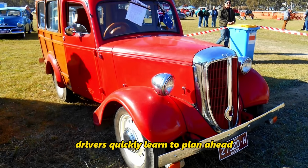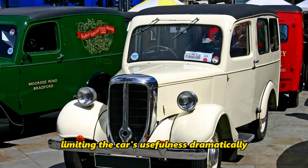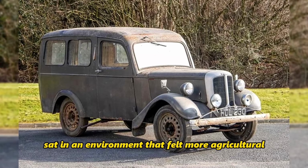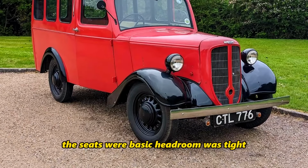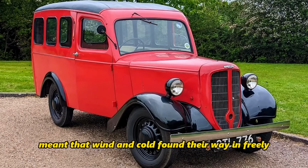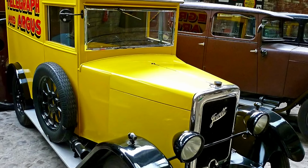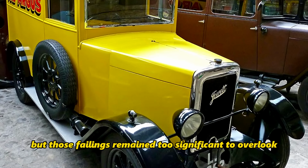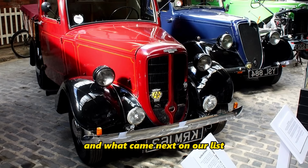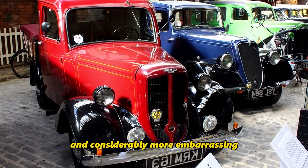The two-speed gearbox was a genuine frustration, limiting the car's usefulness dramatically. Inside, passengers sat in an environment that felt more agricultural than automotive. The seats were basic, headroom was tight, and the absence of any meaningful insulation meant that wind and cold found their way in freely. The Bradford was honest about its limitations, but those failings remained too significant to overlook. Yet somehow it survived into the 1950s. And what came next on our list was considerably more ambitious and considerably more embarrassing.